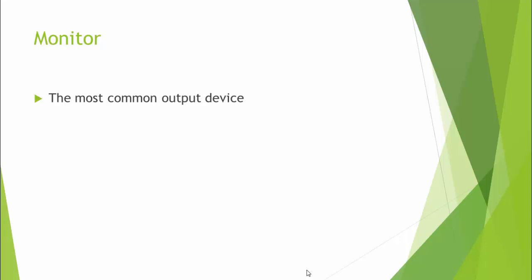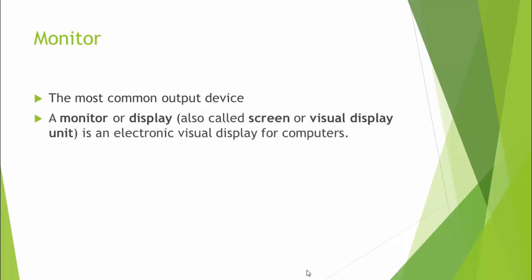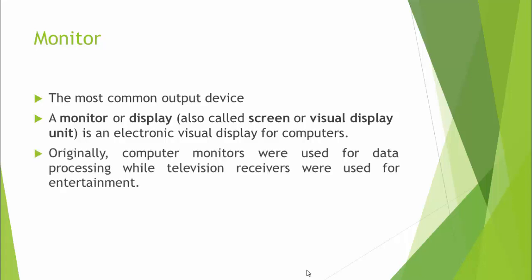first and foremost think of it as the most common output device. The monitor, the display, the screen, the visual display unit, if you want to be verbose. It is essentially an electronic visual display for computers. Now, originally computer monitors were used for data processing and television receivers were used for entertainment.